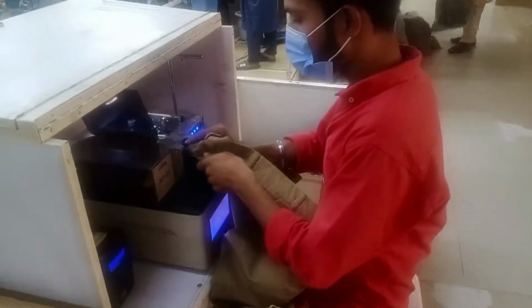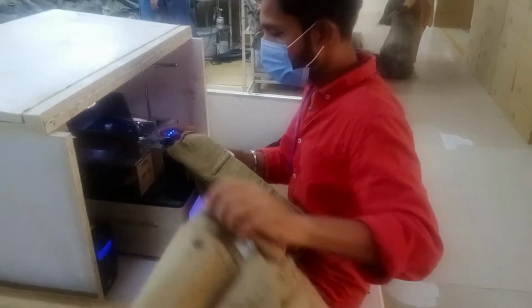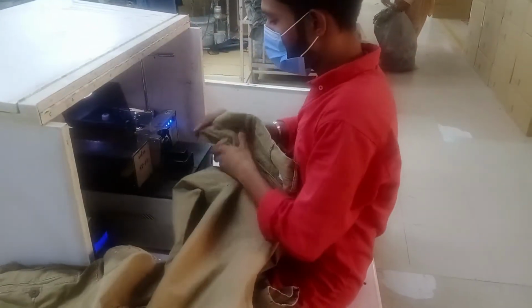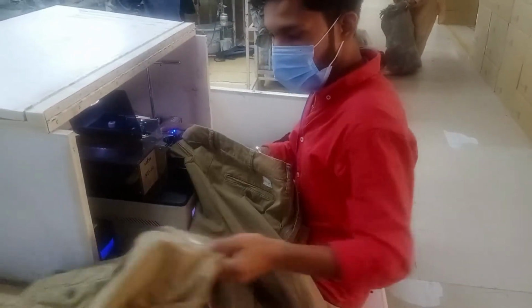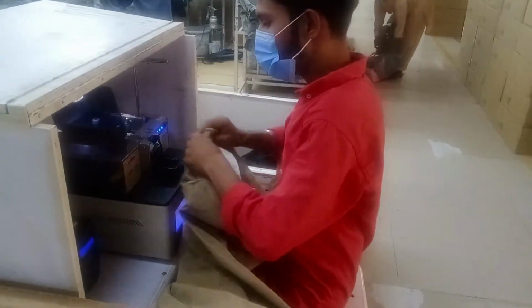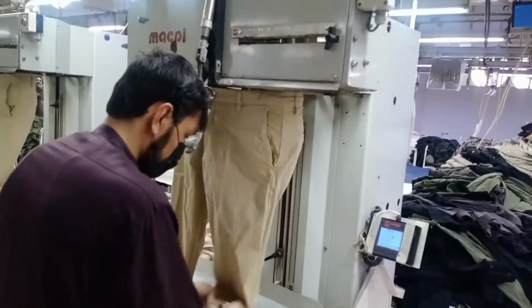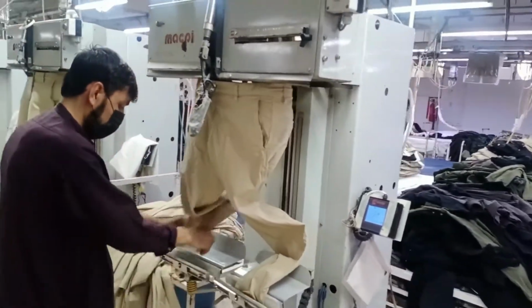This is a wrapping machine. The buttons are wrapped over here. The facility also uses a stopper for the press.